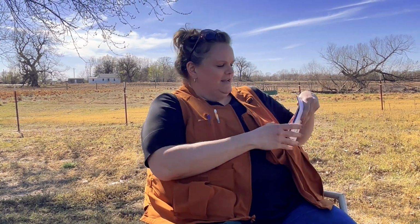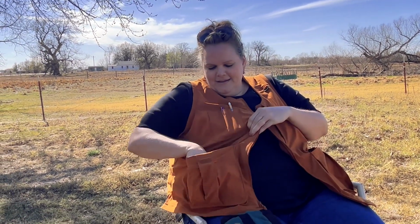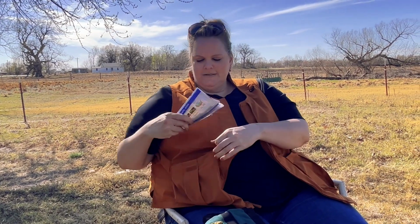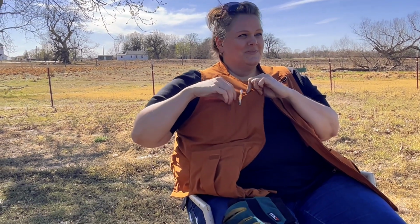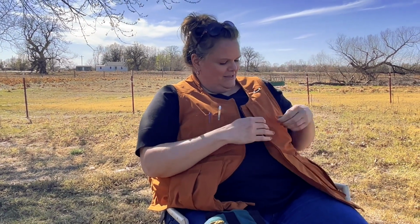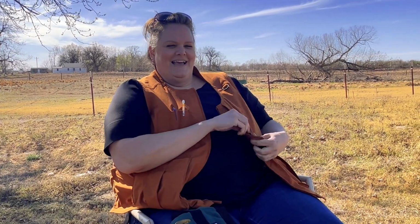Look what I got in this pocket. Seed packets in that pocket. And I got more seed packets and plant markers in that pocket. I usually carry my gloves in the back pocket because they're easy to get to. I got a pencil and a Sharpie marker so I could write on my plant markers. And I got my phone in this pocket. It's amazing. I love it.